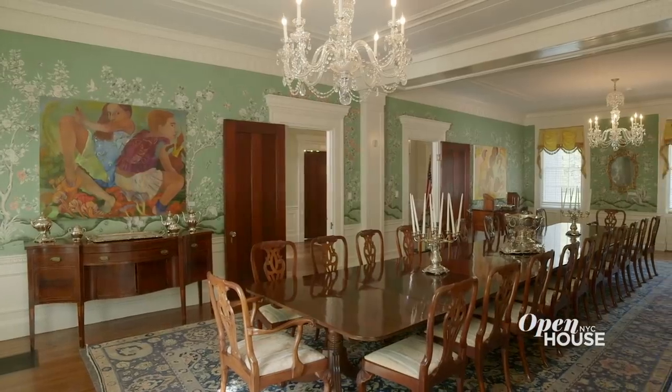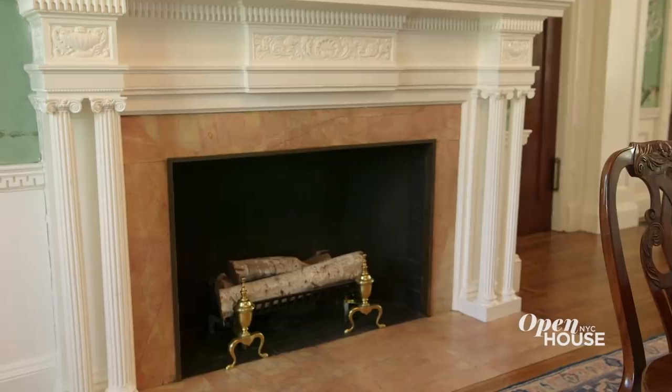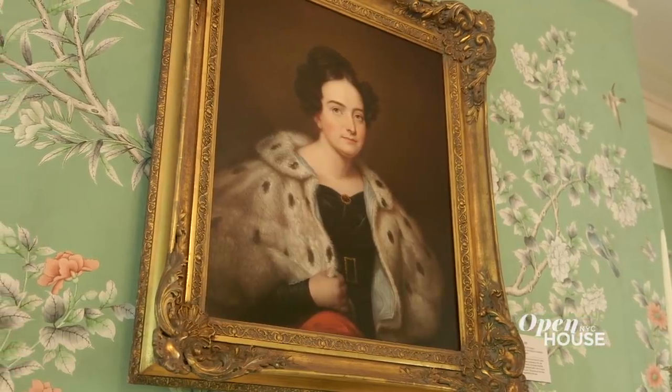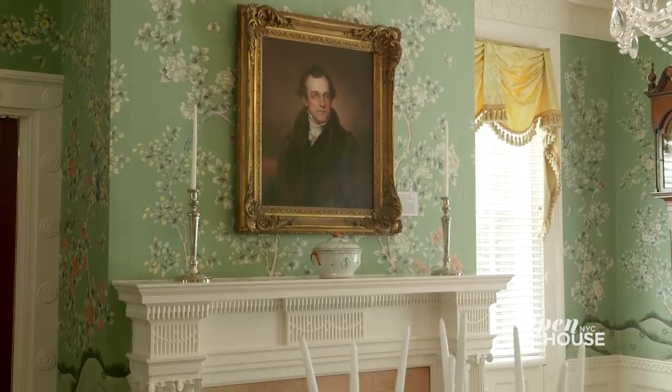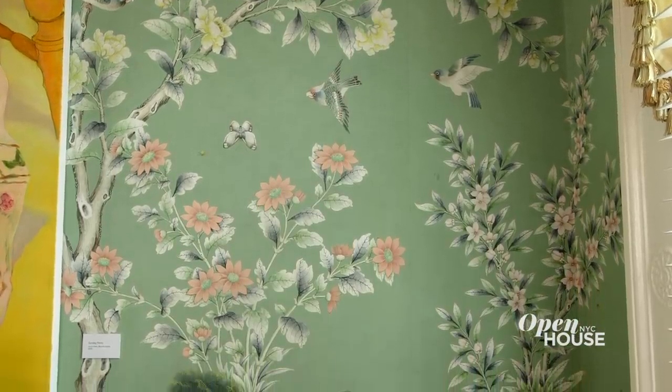This room is actually from the original house in 1835. There are two fireplaces in this room, which indicate that it really was separated into two rooms originally. There's a lot of items in here that are either original to the house or in the period of the house. For example, the wallpaper, which was installed in the 80s, is made by Chinese artists, and individual panels are designed for this room.